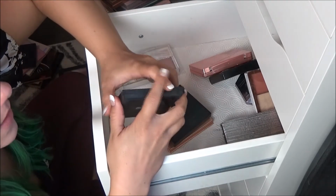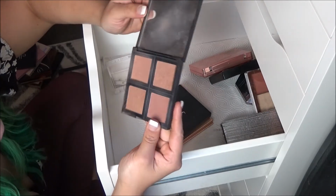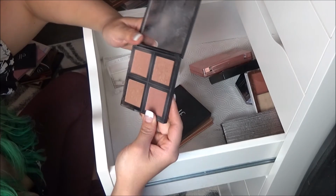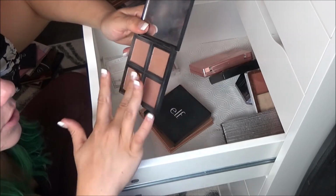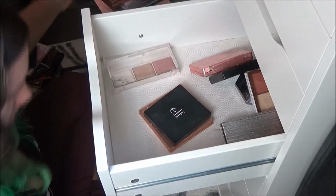Then I have the bronzing palette, which is great. I really like this palette if you need a quick bronzing. Like a couple of them have a little shimmer in them, but I don't think it's enough that you can really see it that much.